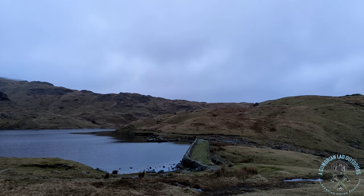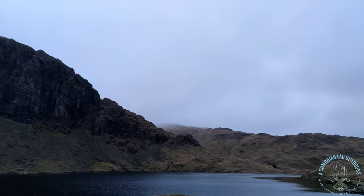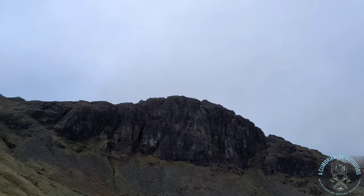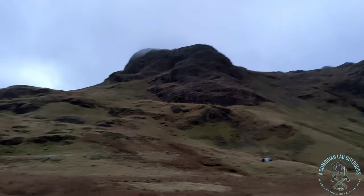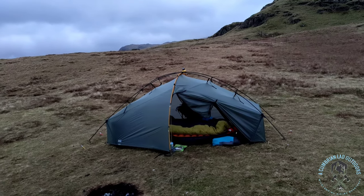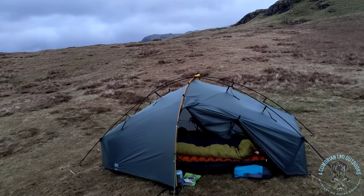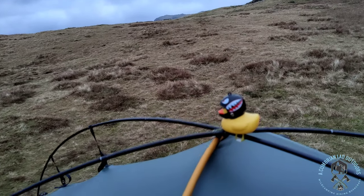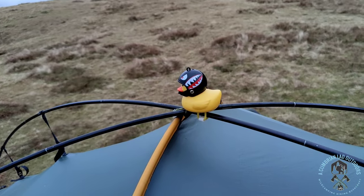So yeah, as you can see, we are losing the light. And we do have a bit of cloud coming in ever so slightly. But absolutely stunning, beautiful. And there we go, we're in the Scarp One tonight. Tactical Duck is keeping guard for the evening.